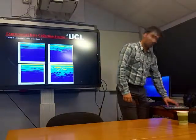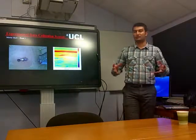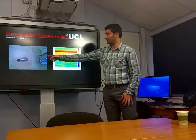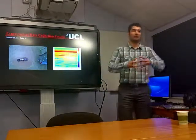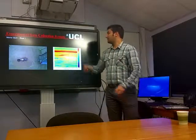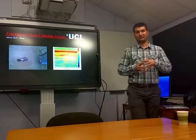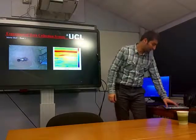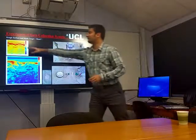Looking at a real mortar shell, obviously an empty, defused one, buried at 6 centimeters below, you eventually get quite a long linear signature. This is quite typical for long linear targets aligned with the same polarization as the antenna. And lastly, I want to look at the roughness of the surface.